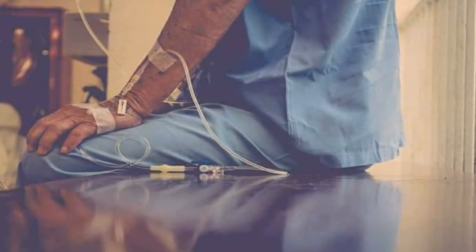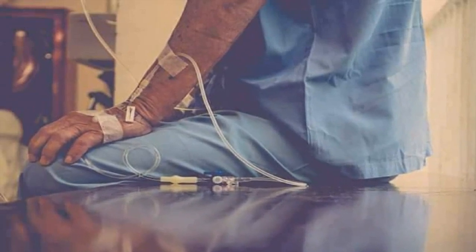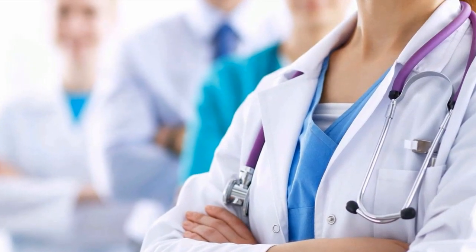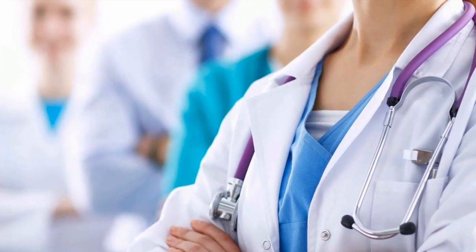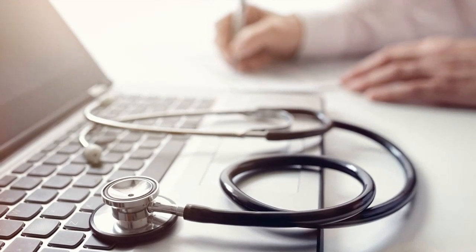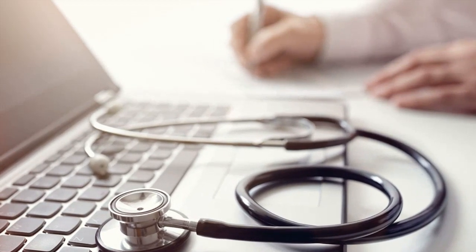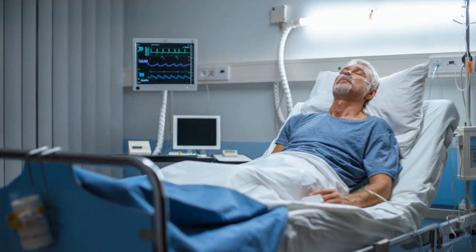Radiation therapy. Radiation therapy uses high-energy rays, X-rays, gamma rays, to kill cancer cells and shrink tumors. External beam radiation delivers radiation from a machine outside the body. Intensity modulated radiation therapy, IMRT, allows for a higher dose of radiation to be delivered to the tumor while reducing side effects. Brachytherapy precisely places radioactive material directly inside the thoracic cavity near the tumor.